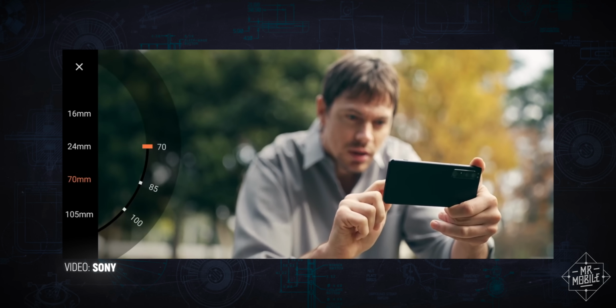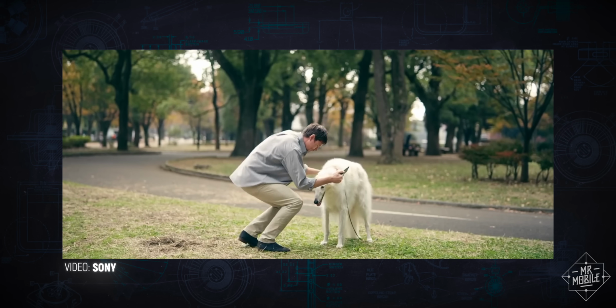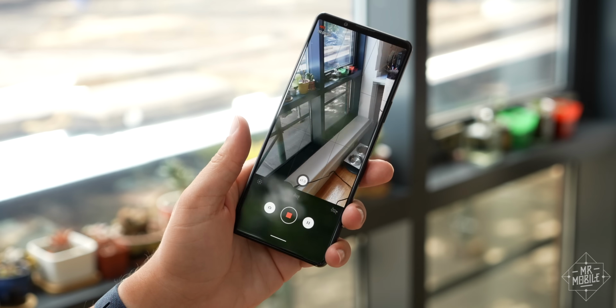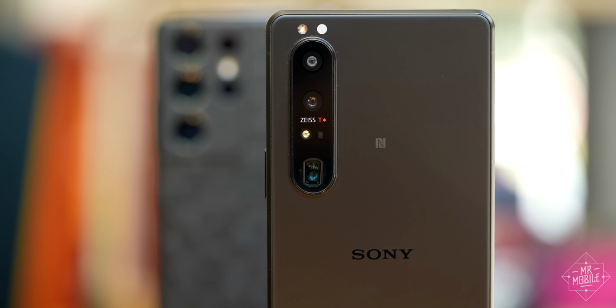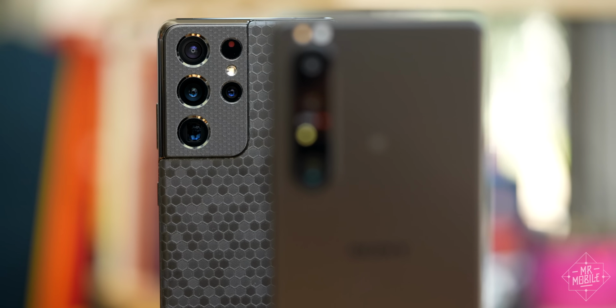That cuts down on the number of cameras Sony had to put in, and as my friends David Amell and David Kogan pointed out to me, it offers an exciting look into a possible future where maybe we only need to have 1 or 2 variable cameras on our phones instead of 4 or 5 fixed ones.